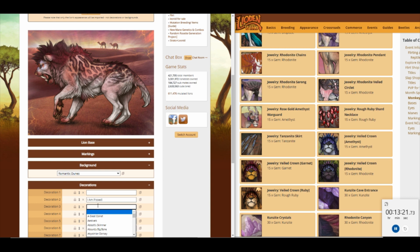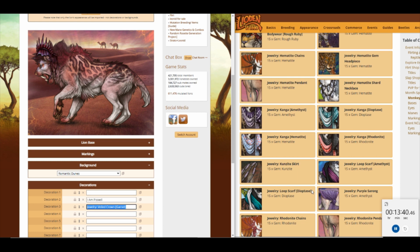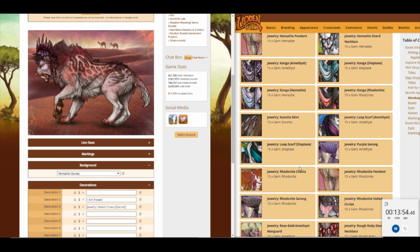Never mind me. How about jewelry, veiled crown, amethyst? I don't like that. How about the garnet one? I don't really... Ooh. That's not bad, I suppose. Maybe I'll change his pose at the end. That might help. How about the purple sarong? No, that covers up his whole... See, I don't like when decor covers up my lion. That's just not my aesthetic.